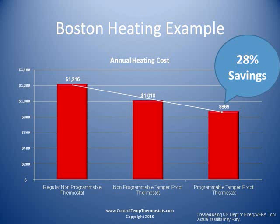If the landlord were to install a non-programmable tamper-proof thermostat that limited the heat to a maximum of 71 degrees, the annual heating cost would fall to $1,010 per year. However, by using a programmable tamper-proof thermostat, such as ours, that allows you to set the temperature to 70 degrees while the tenant is at home and lower it to 64 degrees during the weekdays while they're at work and at night, you would be able to lower your bill to $869 per year, a reduction of $347 or a total savings of 28% off your heating and cooling bills.